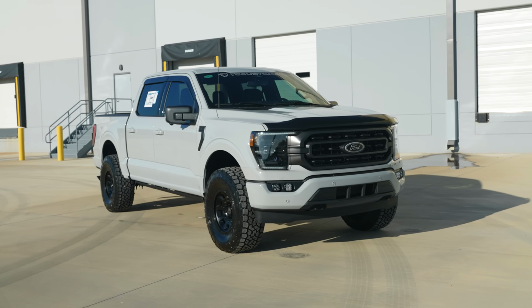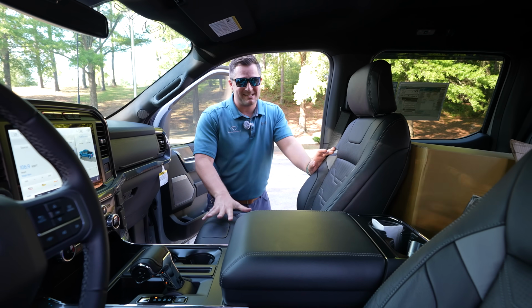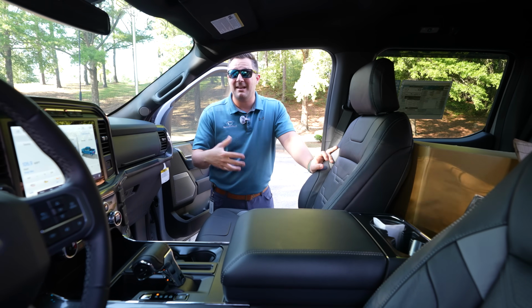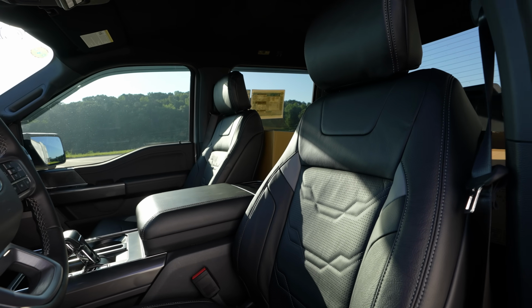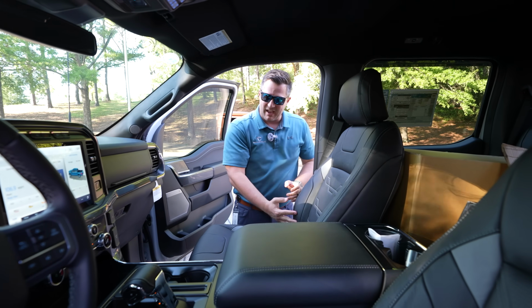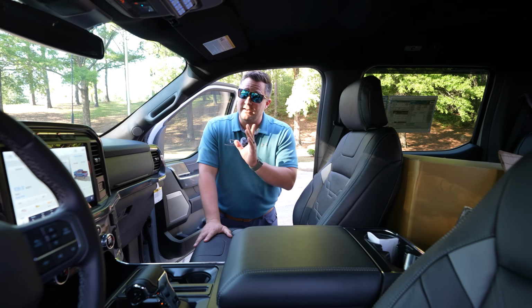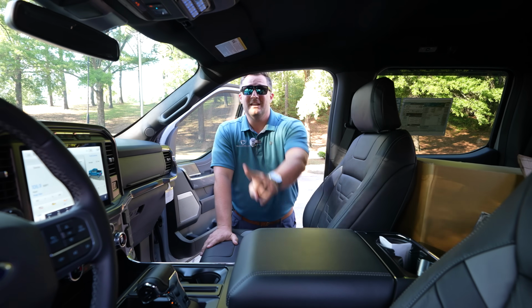On the inside of the truck, you're going to notice there's a lot going on here as well. This is a set of custom catskin leather seats. In fact, this is a limited edition run that they had and debuted at the SEMA show just a few months ago. And I think it looks really cool with all the extra cross stitching. You got the perforations, you got the nice bolsters. The seats look absolutely amazing. I love it. And the other thing I want to show you that's customized on the inside of this vehicle is going to be right here.